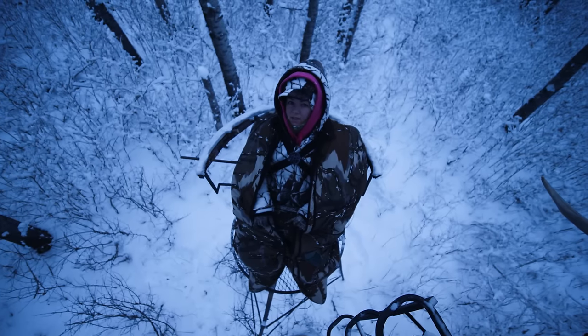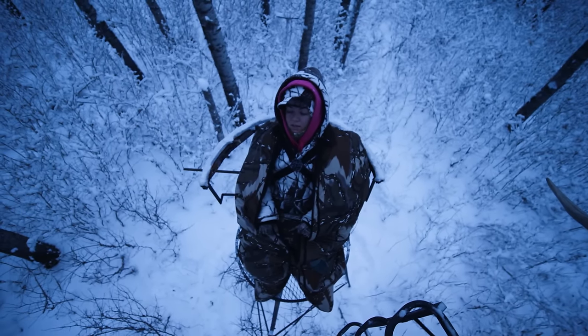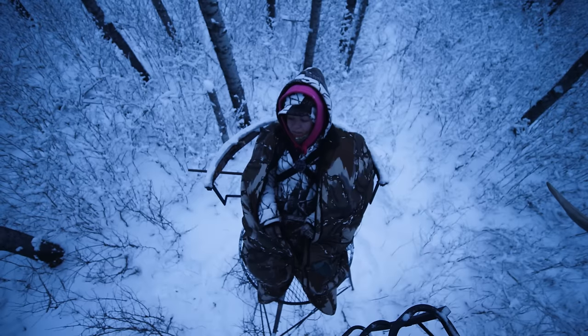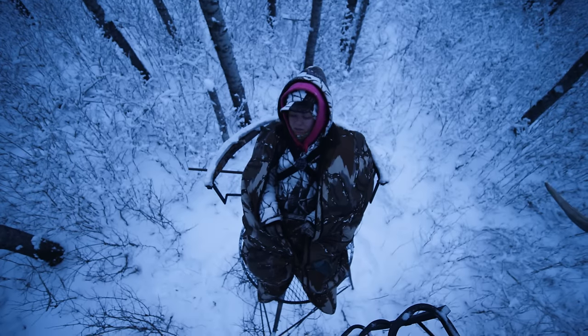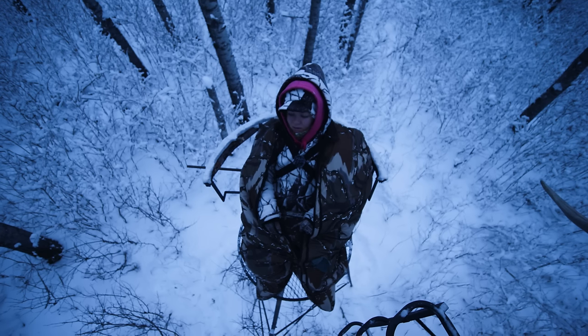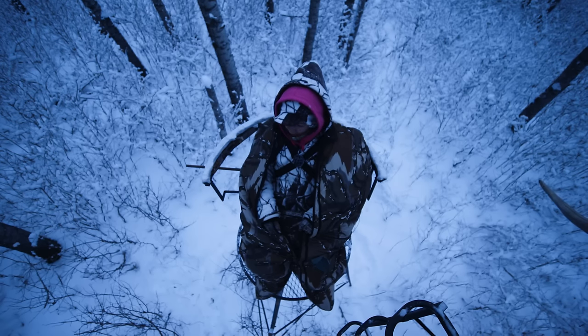This is a brand new setup that Dana and John put up just last week, I think it was. We actually were hunting not too far from here last year, but this is a really good spot. Dana has a bunch of really nice bucks on the covert this year. We have two really nice 5x5s and a really nice 5x4. So honestly, any of them I'd be open to getting a shot at this year.